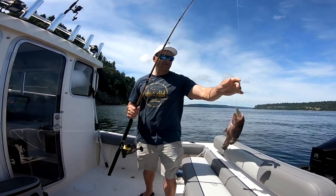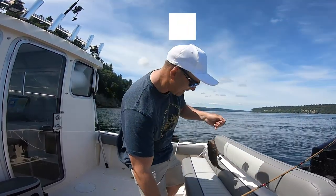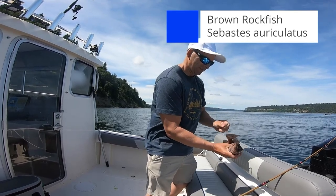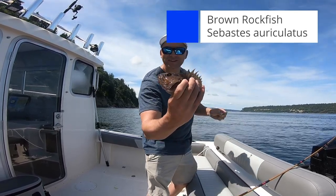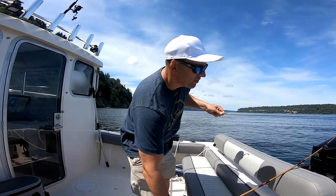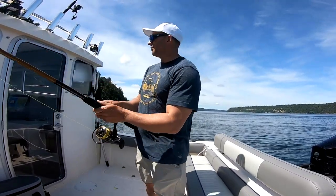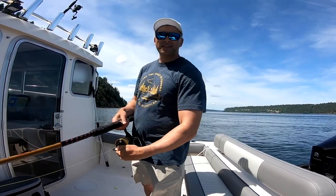He's peeing all over the place. I want to get a face full of piss. And another brown rockfish. So many around. I wonder if they're spawning right now or something. Can't believe how many I've caught today.